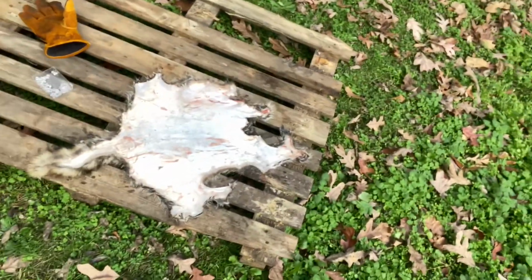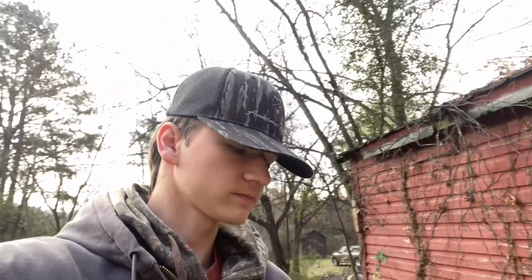But here it is. There's the hide. As you can tell, I've already stretched it out a little bit. I got the tail split open, so the tail's not gonna rot or anything. So I'm gonna finish stretching it out, grab some salt, and put the salt on there. I'll show you all that process with the salt, so y'all can do this yourself. It's really not hard, especially with those dog proofs.